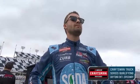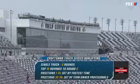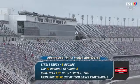Welcome to Daytona International Speedway. It's time for the Craftsman Truck Series qualifying. There's the man right there. They're all chasing. That's Ty Majeski, the 2024 Truck Series champion. Got a fresh hairdo. He's ready to get out there on track for the first time for the truckers.